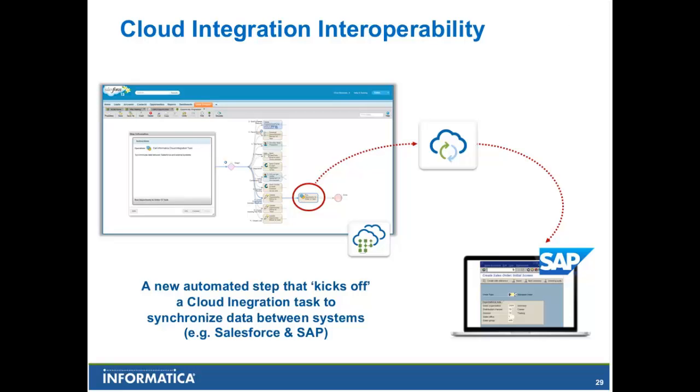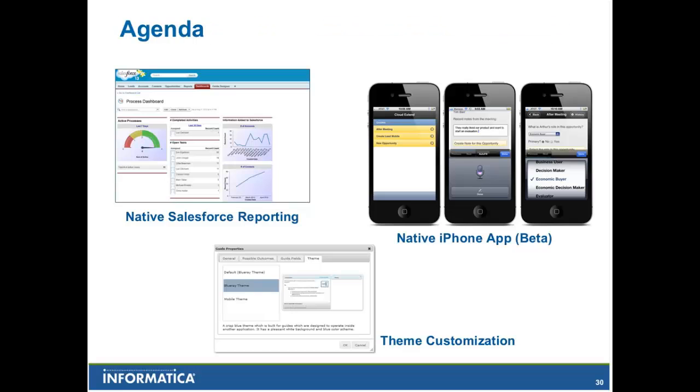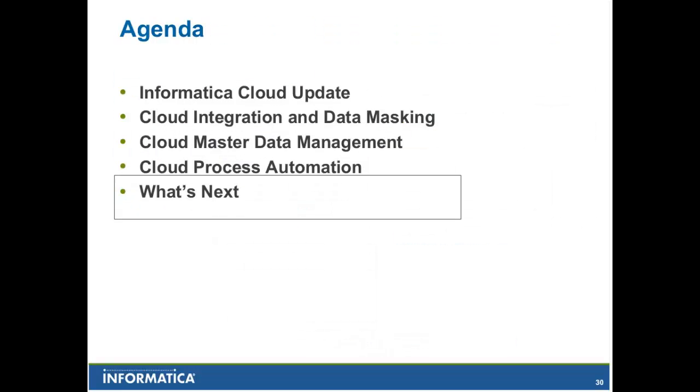Yep. So then just native Salesforce reporting. So now you can create, as we have there, process dashboards for the process that you're running, a beta of a native iPhone app, and theme customization. So I'm going to hand it back to you, but if anybody wants to do a live comparison between Visual Flow and our tool, or want to try it, then contact us and we'll help you out.